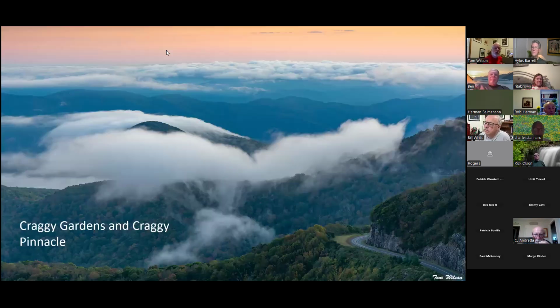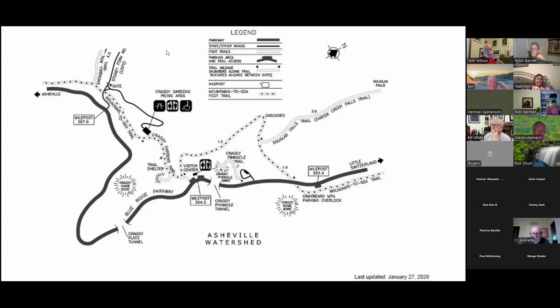Going further up now, we're beyond Asheville, North Carolina. Craggy Gardens and Craggy Pinnacle are also really high, not as high as that area, but really high elevation areas, and some really nice overlooks that you can make some nice photographs from.